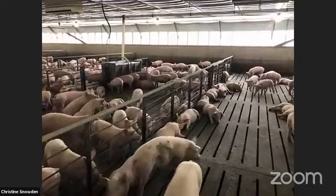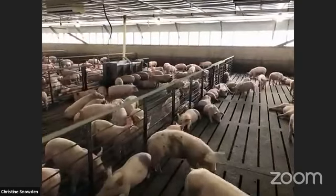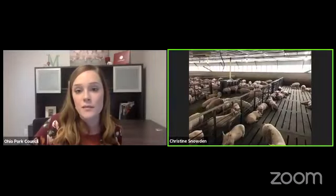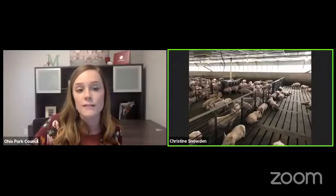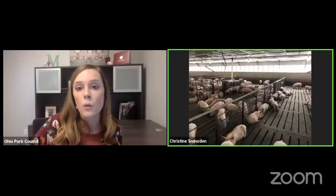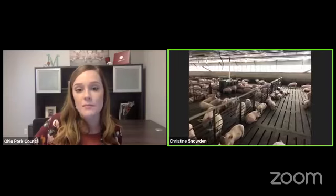Perfect. Thanks, Christine. So we notice here that most of those pigs appear to be white. There might be some of them with a couple spots on them, but are different breeds of pigs bred for different reasons, or why do all of those pigs look the same?